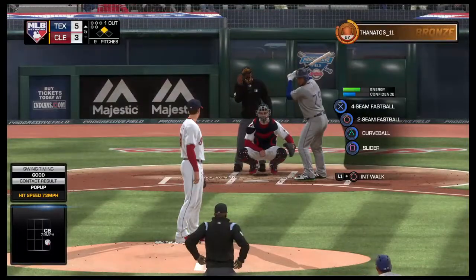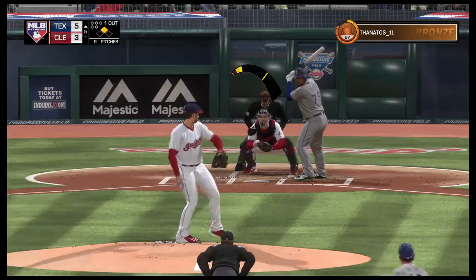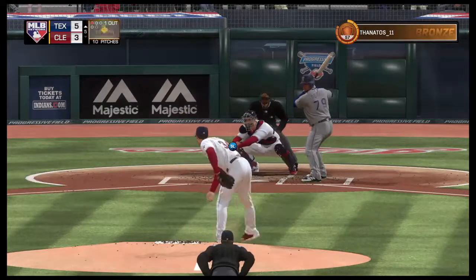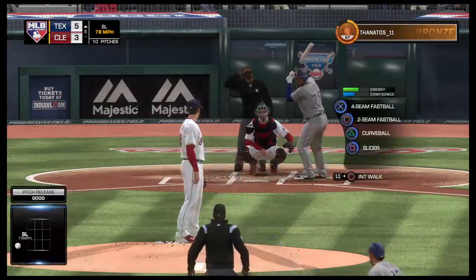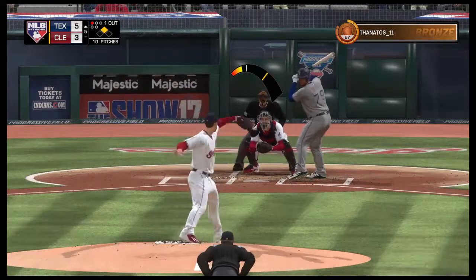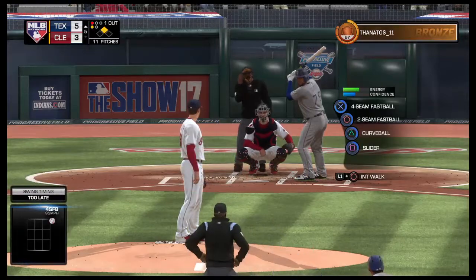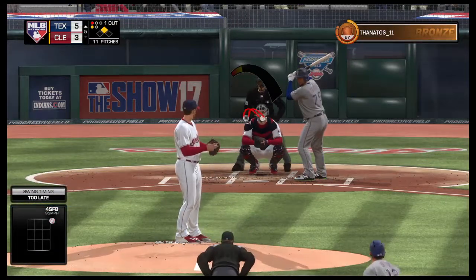Now some movement in the Tribe bullpen as a right-hander starts to loosen up. Here comes the first pitch. And that misses for ball 1. Well, I like the pitch idea. It looked like he tried to get him to chase right there, make him think that ball's over the plate and it runs away. But he laid off it. I don't know how, but he did.